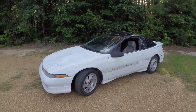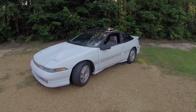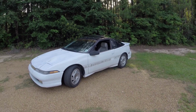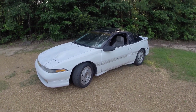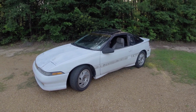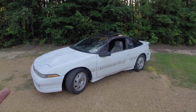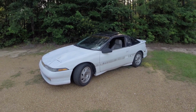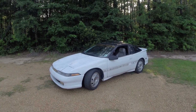The owner decided then that he wanted to sell it. He posted it online. I made him an offer. It didn't really work out, so we went back and forth for a while. And let's see, today is Sunday. Yesterday, the owner of this car messaged me and made me an offer. I made him a counter offer. And he said, okay, it's yours.